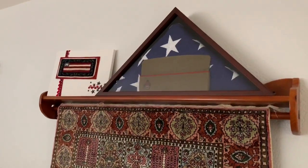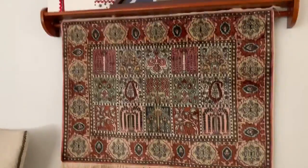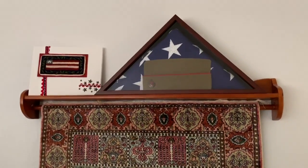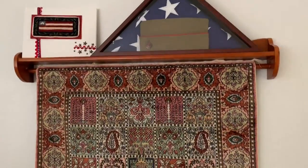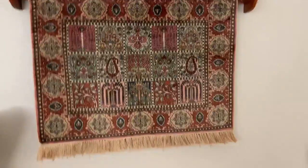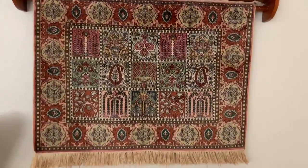So here we are up in the loft. If you've been watching my videos for a while, you will recognize this. This is the shelf that hung in the spare bedroom at the apartment in Odenton, and for a while this is what you saw behind me. This is a silk on silk rug, a wall hanging mini rug, I guess, that I got in India.